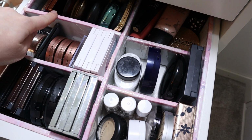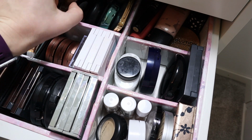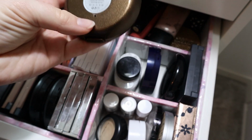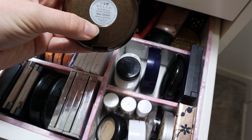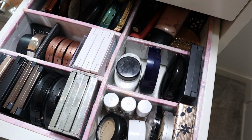And then for bronzers, I have bronzers in here, so let's go with something I haven't used in a while. This is the Becca Sunlit Bronzer in the shade Ballet Sands. So let's try that one.